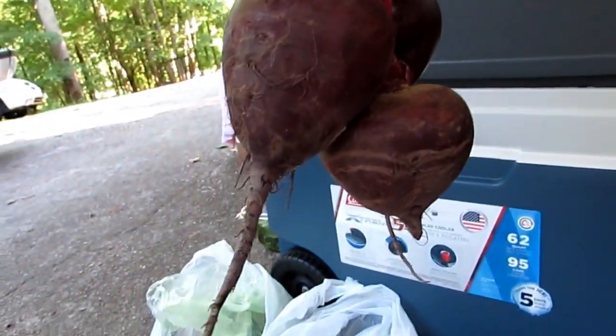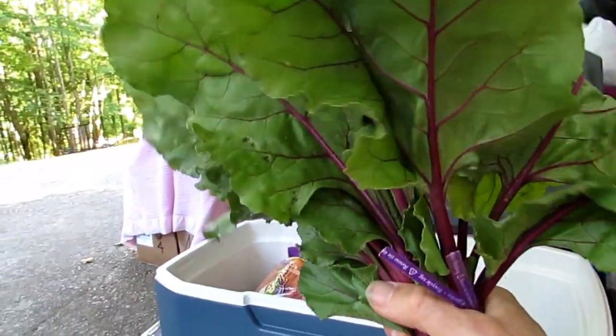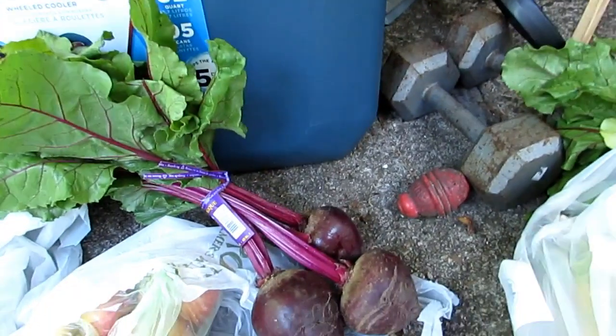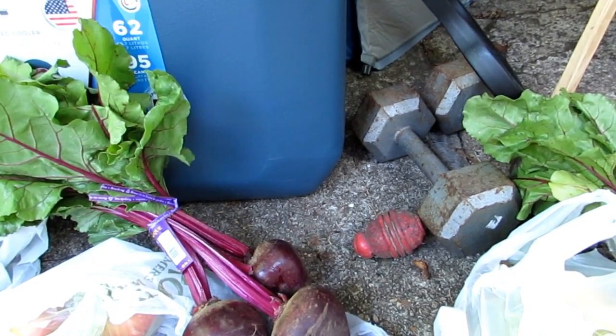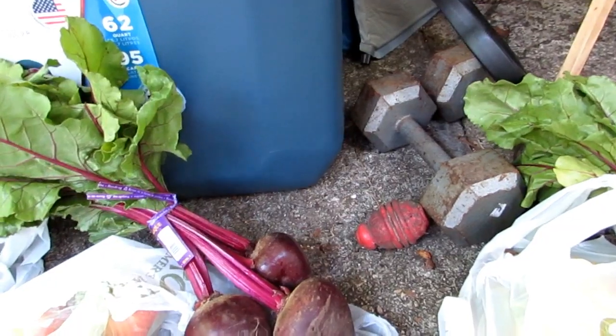Then I buy beets, and look at how gorgeous these beets are. I will add these to my juice, and the nice thing about buying these in a bundle is you juice the greens also. I think you get more bang for your buck when you buy it like this instead of just buying the heart of the beet. The bundles at Sprouts are not that expensive either. I believe I bought those at $1.42 a pound.